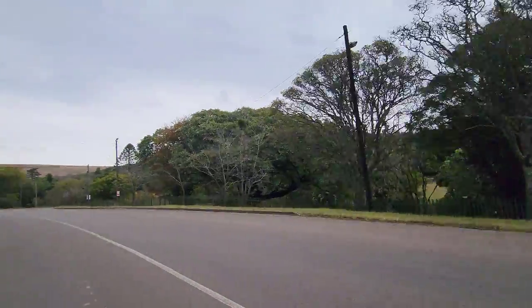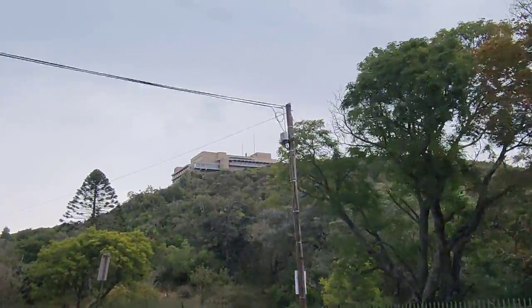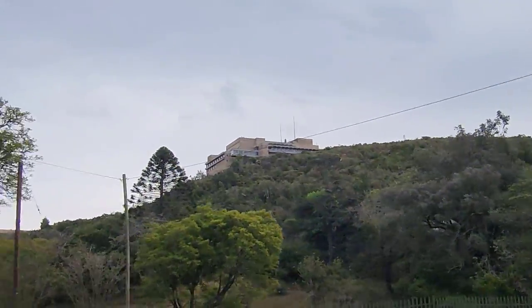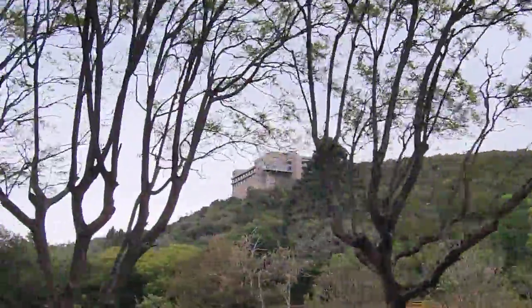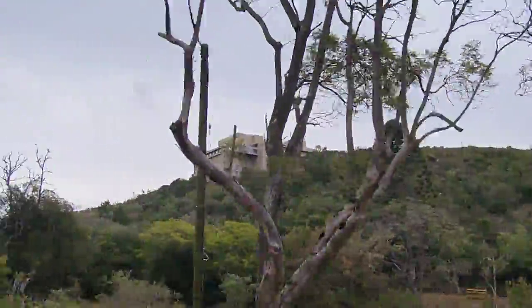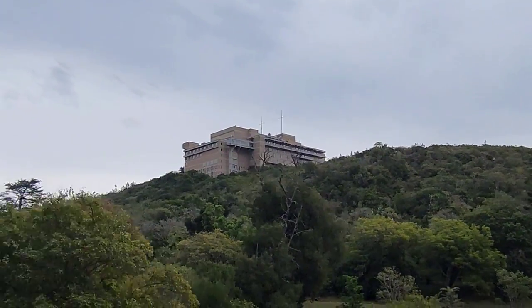There's a mother of a building to your right. I wonder what that could be. That's huge. That is massive. Can we go there or no? I'm going to try.